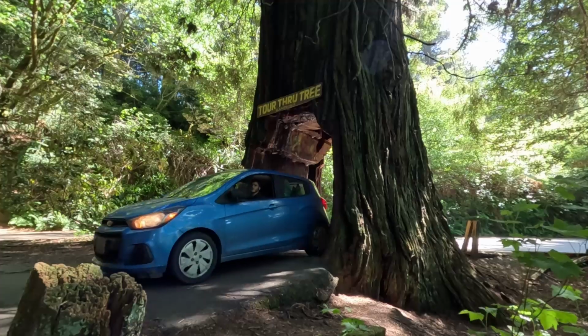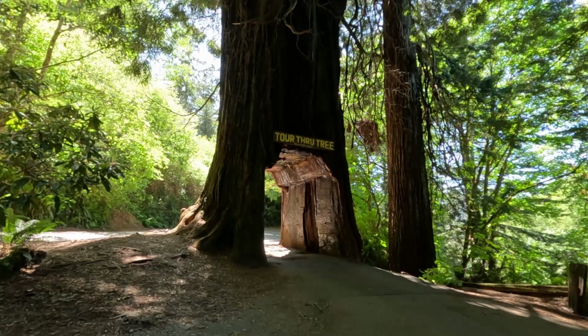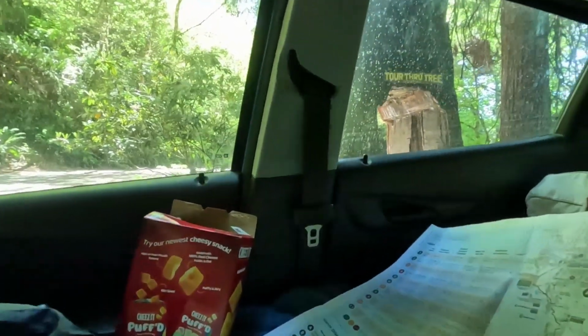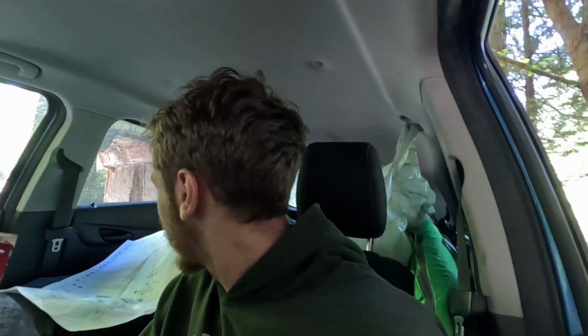And we're through. Just like that. Drove through a giant tree. That's really cool. It's super tight space though. Luckily I drive a little compact car, so not really too hard for this one. I guess let us continue to the next spot.